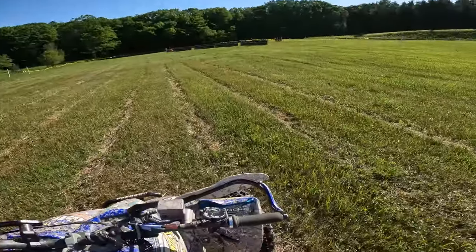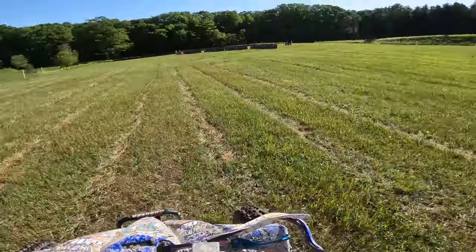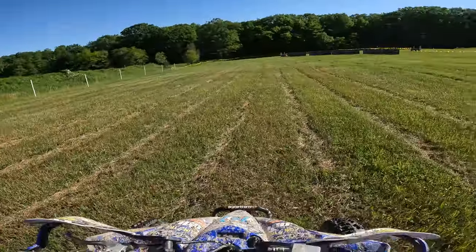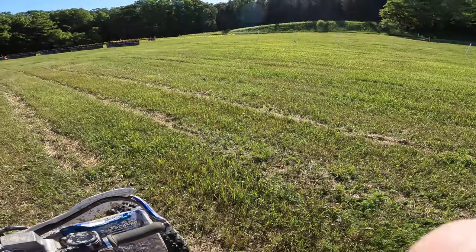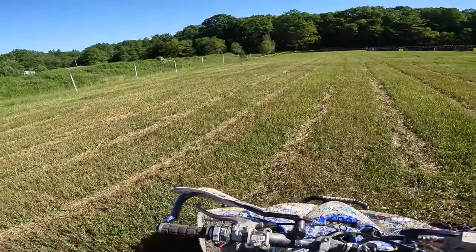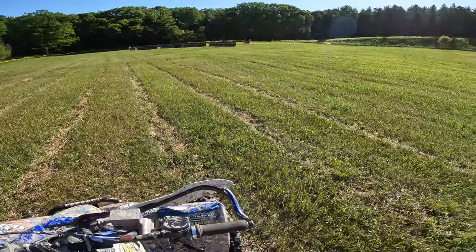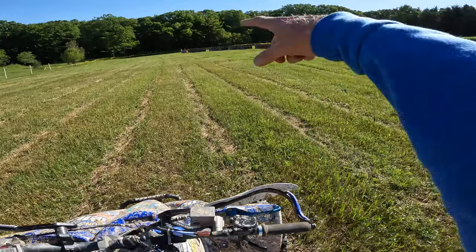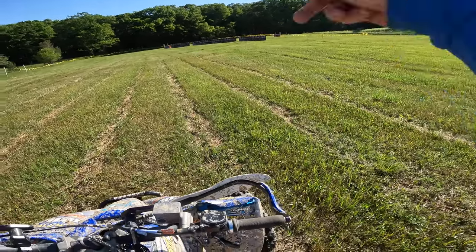I'm out here at NECXC Hillside Acres, and this place is beautiful out here. Nice day. They said they got dumped on with rain last night, but the rain got sucked into the ground. So I'm here at the hole shot. My hole shots have been crappy, but we'll start from here. And obviously you're gonna do a couple little hairpin turns as always, and then we'll head into the woods.